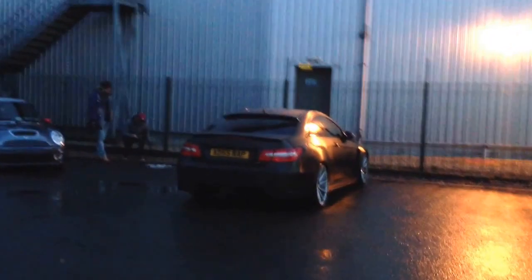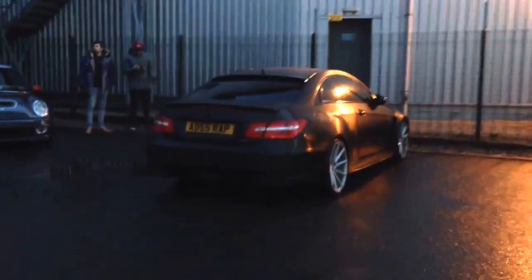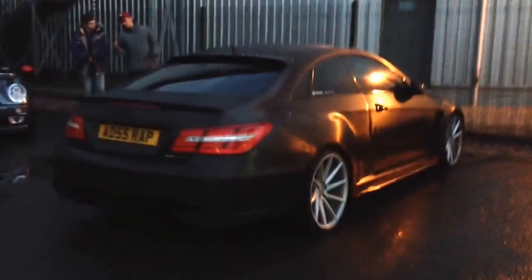Hello guys, today, well tonight I should say, we're down here at the Stadttechnik car meet, and this has just pulled up. Now as you can probably guess, it is a Mercedes E-Class, but it isn't a Mercedes E-Class. You see those vents? This is basically an E-Class, done up to look like a C63 Black Series. I tell you, don't see this every day.